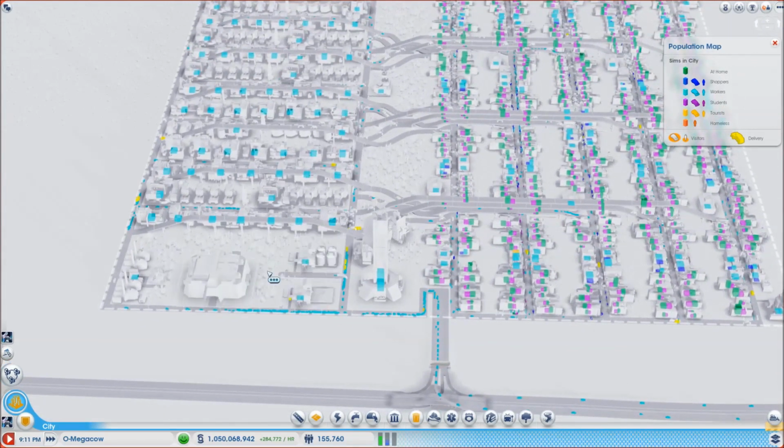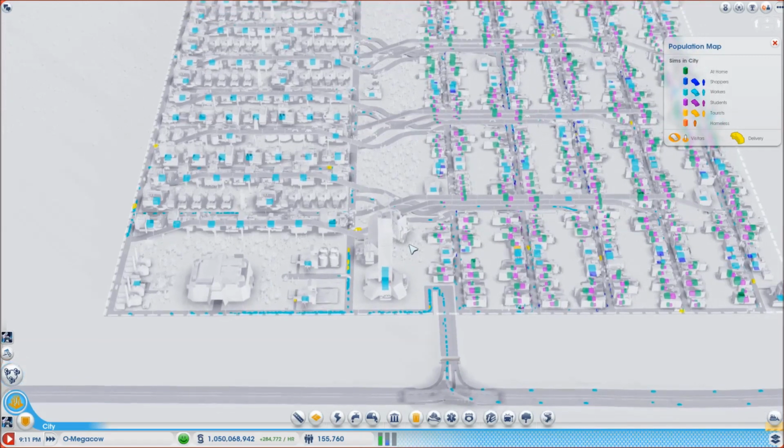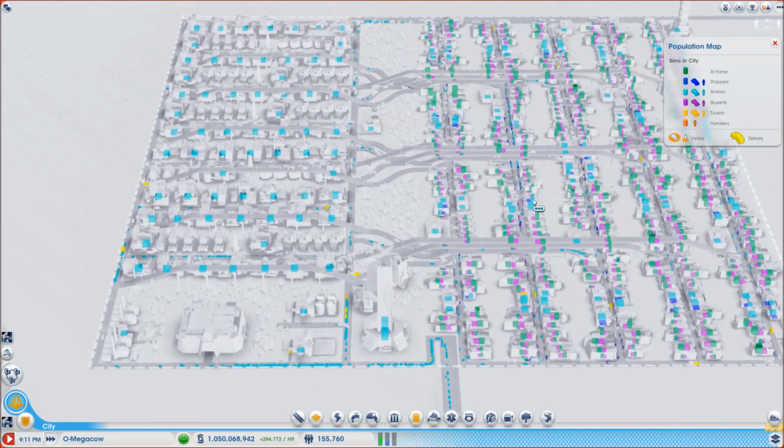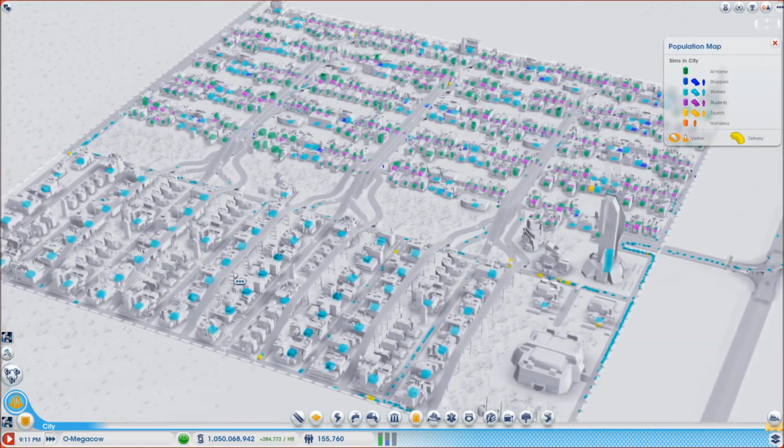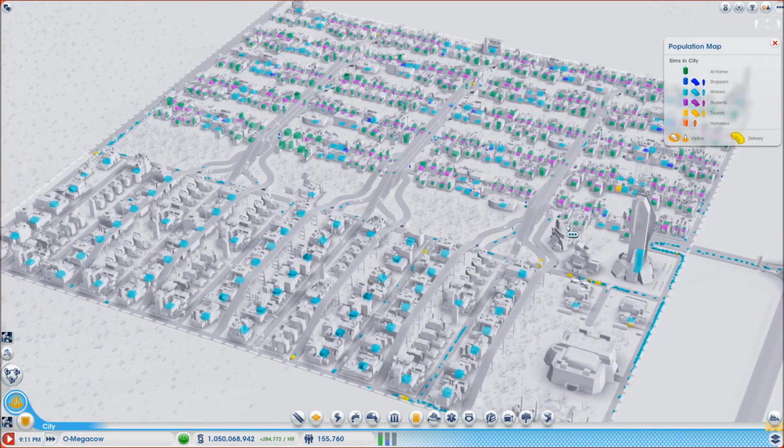Now that's fine. We can repopulate, but we're still losing workers and students, I've noticed. Now, we've got no regional transport in here, so we can't blame that. This is why I say that's definitely one reason that we're losing people, but I don't think it's the only reason. In fact, it's definitely not the only reason. And I'm at a loss to figure out what on earth is going on. But hey, it is what it is.